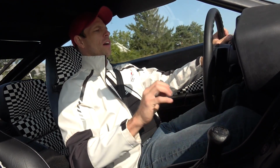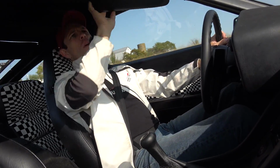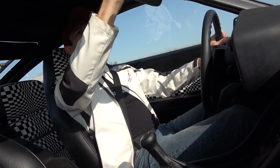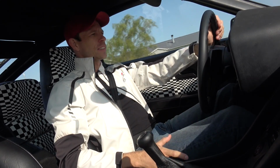And this is a car that you could drive daily in modern times without any problem. You can maintain whatever speed you want on the highway. You've got comfort. You've got style that no modern car has like this. And I just adore it.